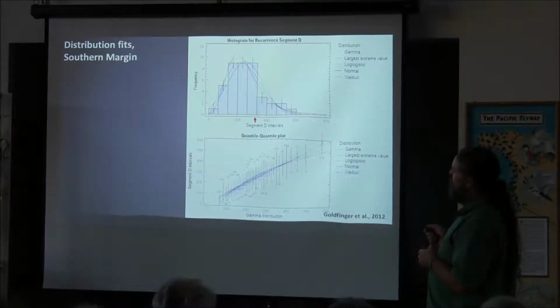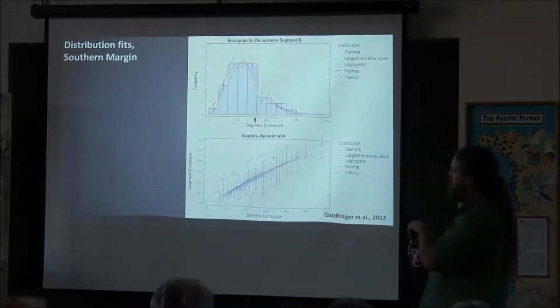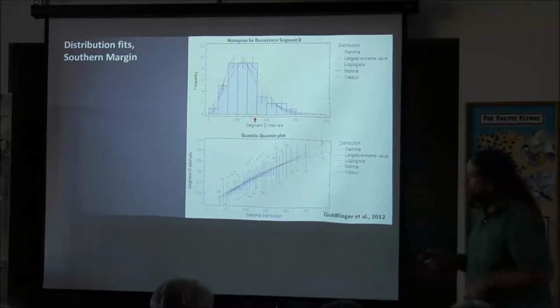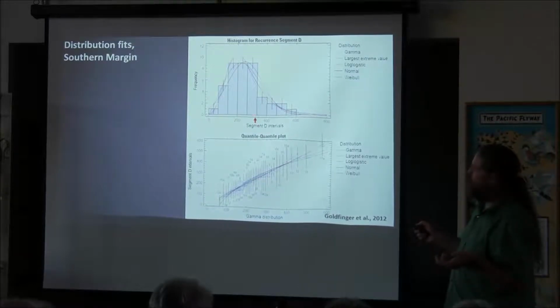So this is a plot that shows the southern segment. Here's a histogram. On the vertical axis is the frequency of earthquakes that have a certain recurrence interval, and on the horizontal axis is the time of those recurrence intervals. The largest recurrence interval in segment D is less than 600 years, and it's been a little bit more than 300 years, 316 years, since the last subduction zone earthquake. So this is about where we are in relation to the frequency of earthquakes with different recurrence intervals.